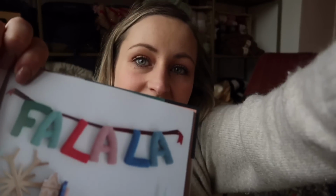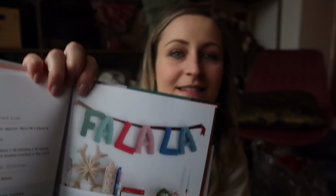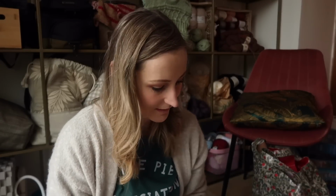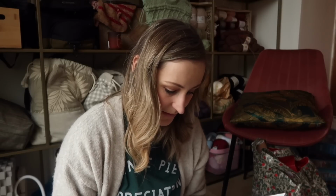There really are some beautiful things in this. I'm trying not to show you the instructions, but this is a garland that says fa-la-la-la. And I'm like, this makes me want to crochet. I'm sure I can manage that. Like, I can crochet, I'm just not prolific like my mum and my sister, who are just next level. What else can we show?